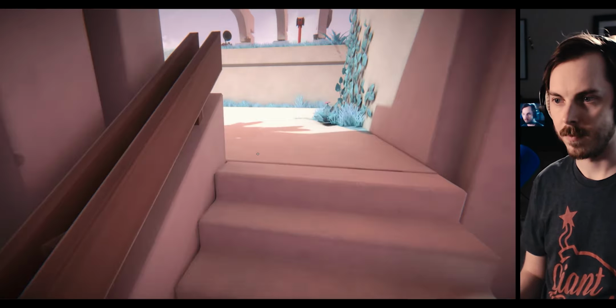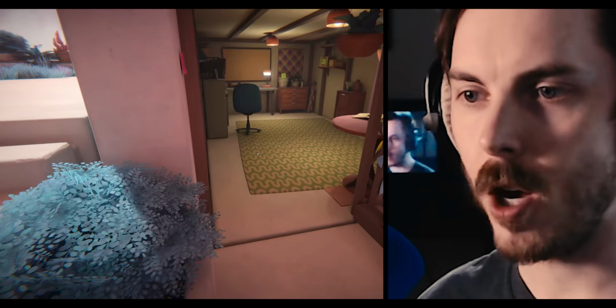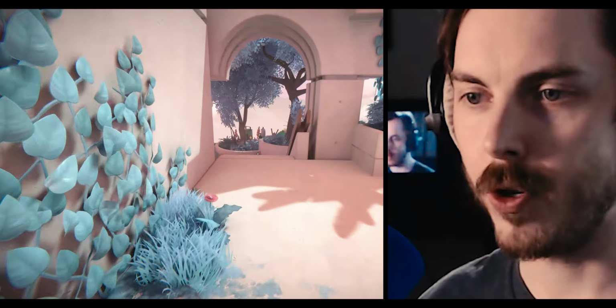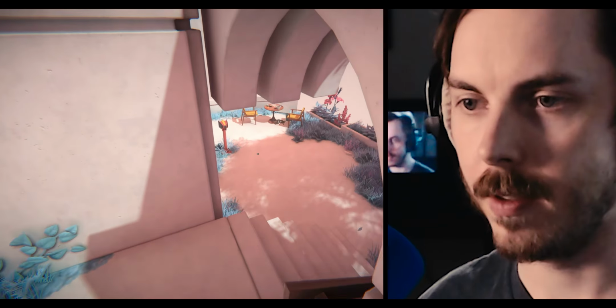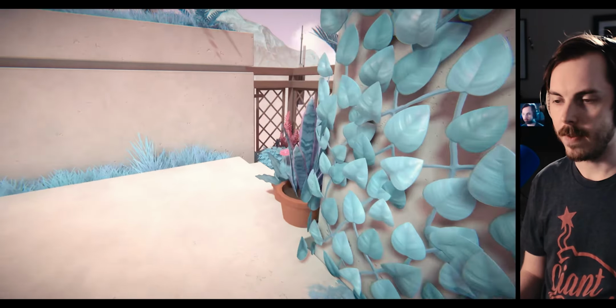Oh, wow. I just noticed that the music is a sort of washed out in reverb version of the hub music. That's kind of a cool detail.